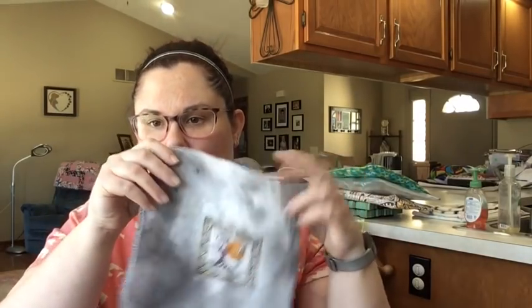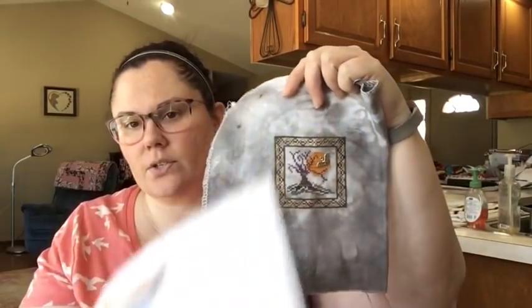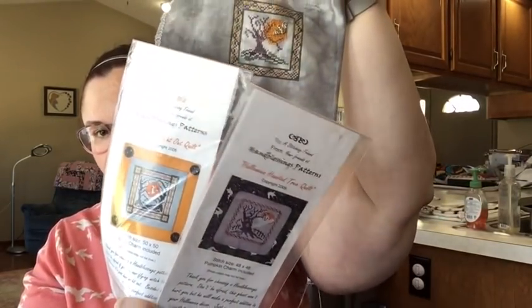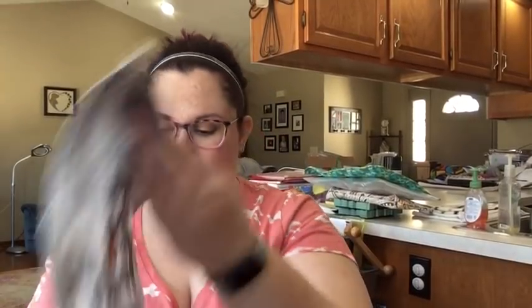Okay, so this was a hand blessings pattern. I got one done, and there were a couple that kind of coordinated with it. So I wanted to do all three on the same fabric with the same floss. I might consider this a WIP because I was doing it as a trilogy.